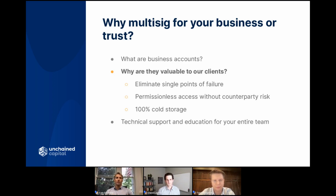And then the third point, this is a 100% cold storage model. Now, this is a little tricky if you're evaluating Unchained versus the field. You'll see a lot of other institutional custody providers, and they'll market their solutions as cold storage, but they're absolutely not. If they are holding your keys, and you are accessing your account with, let's say, Gemini or Coinbase via the internet, your Bitcoin is connected to the internet 100% of the time. All that's protecting your Bitcoin is a username and password and a two-factor authentication. And that is susceptible to hacks. It's susceptible to all sorts of attacks.